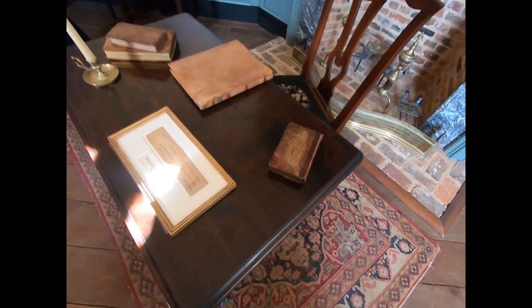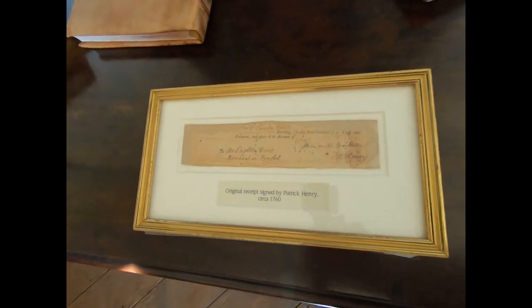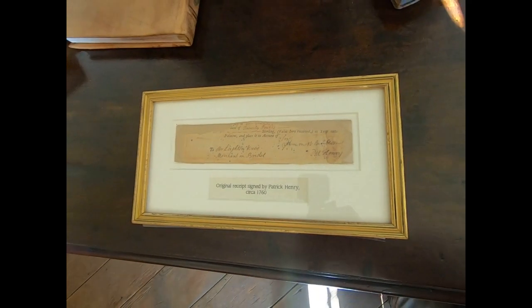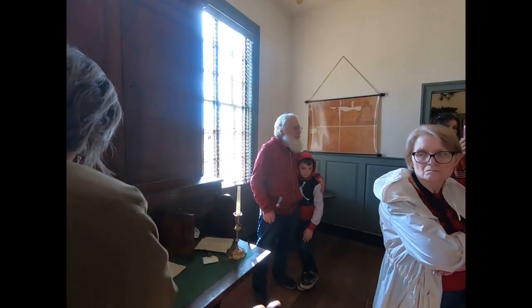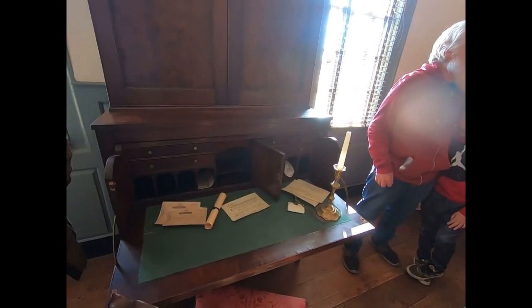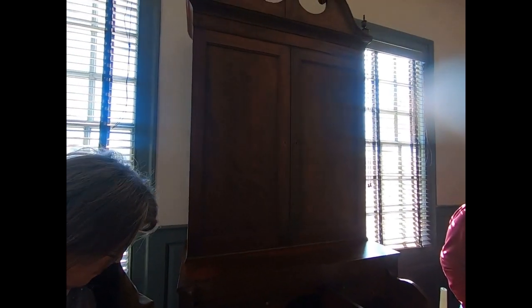Life is good. In late 1770, this place comes up for sale. Patrick Henry decides to buy it. It's the grandest house in central Virginia. He moves his family here in early 1771. As I said earlier, his wife Sarah delivered their sixth child here, and she took ill.